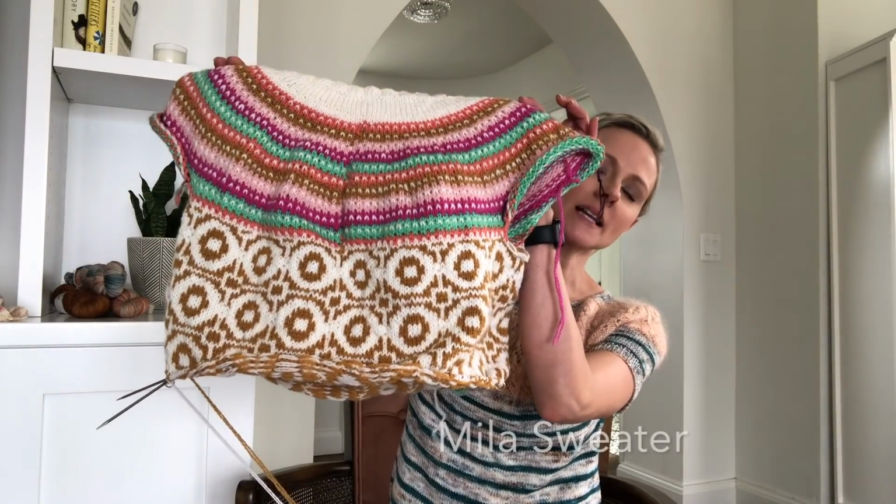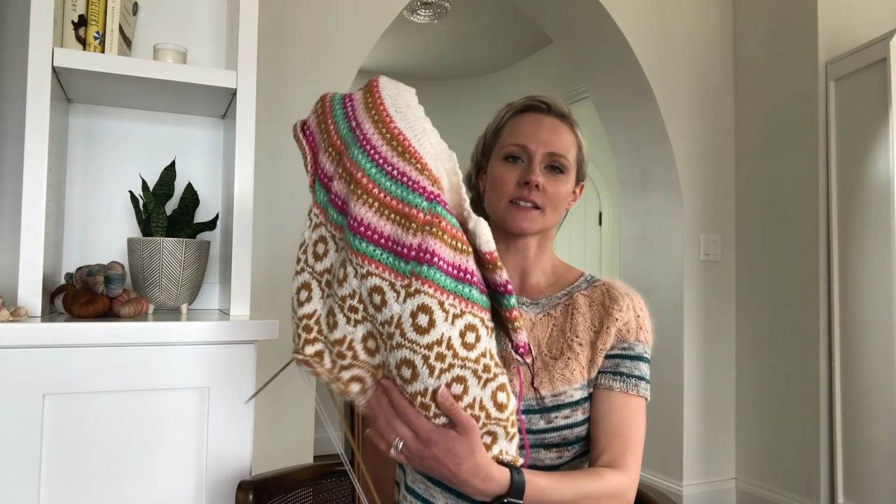Next, what I am currently knitting: my Mila sweater that I showed last time. I'll grab it. Just in case you didn't watch last episode, I'll flash it really quick here. So this is my Mila sweater. Again, just playing around with yoke designs and a different body. I mentioned how I had run out of yarn, so I ordered more yarn because I want to make sure I finish that in order to show you guys. So I did order more yarn for my Mila sweater, and that is hopefully coming soon, and I'll be able to continue working on that.